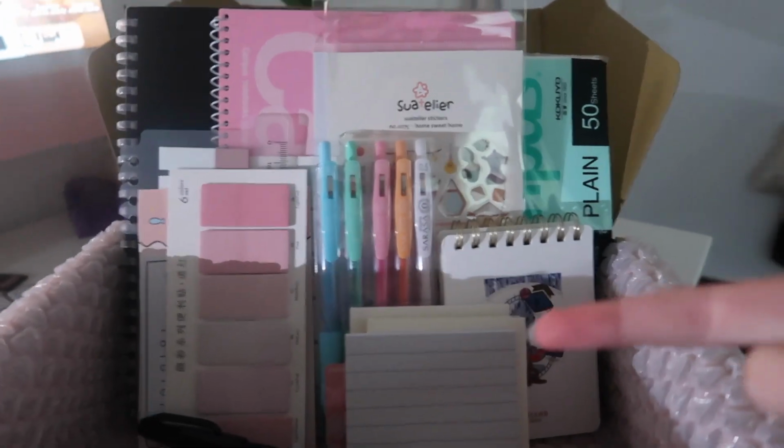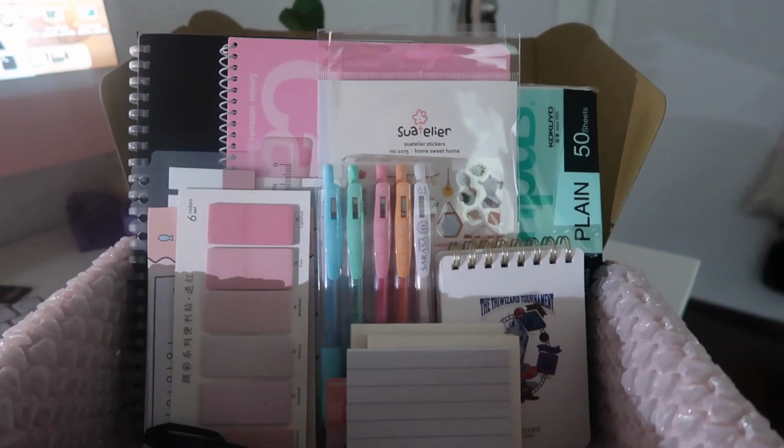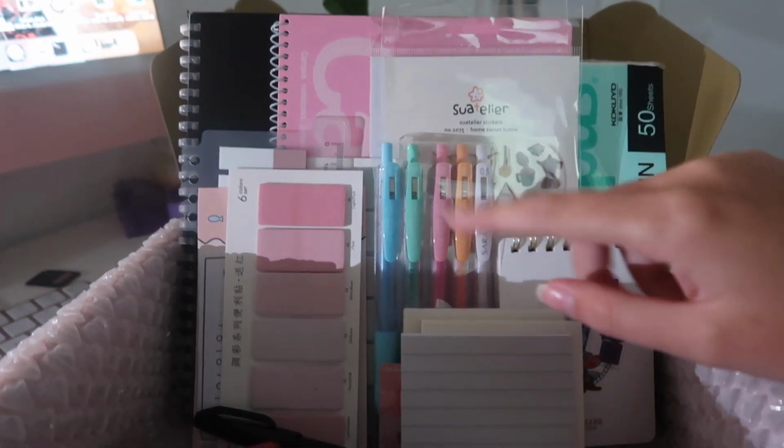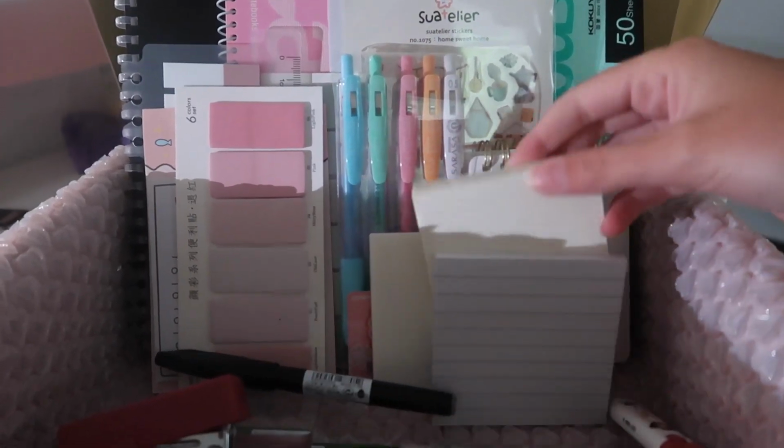If you want to see what's in my backpack in the future when I actually pack my backpack with all this stuff, I'll definitely show you. I'm going to show you a little bit of these pens and how they're used, like really quick, on some of my new sticky notes.